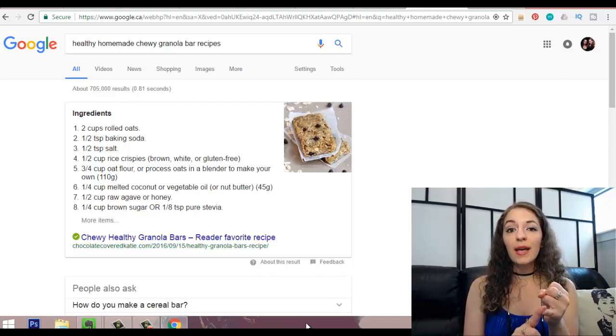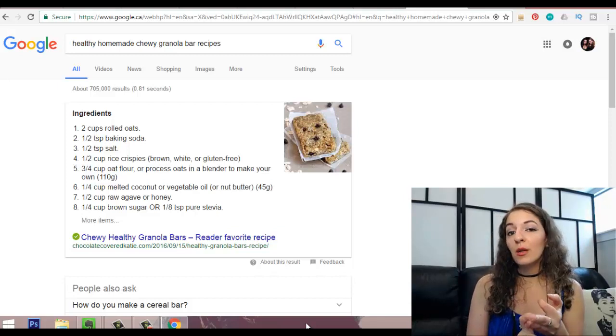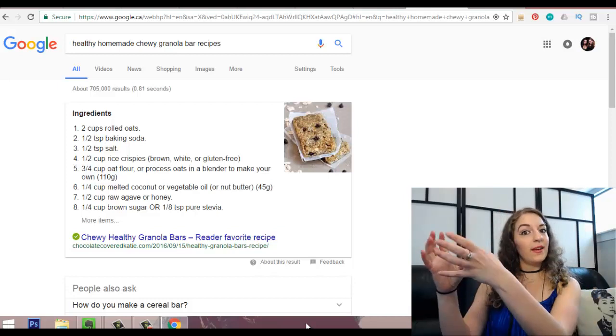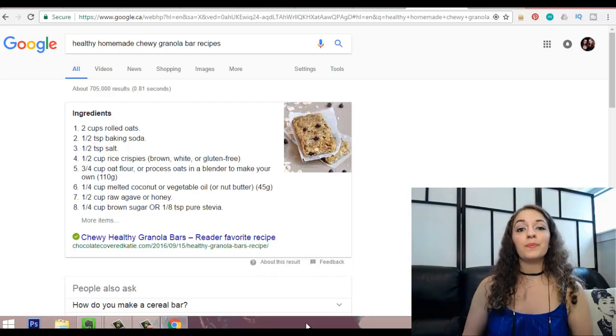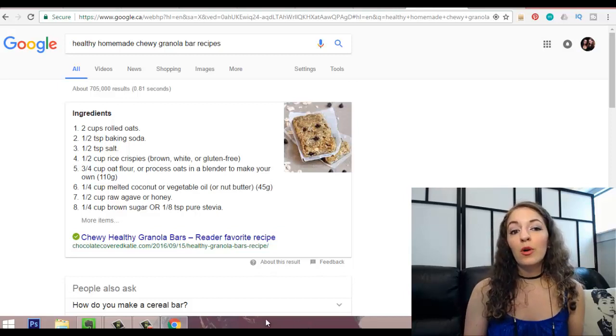It looks at your title, it looks at the text in your blog post, it also looks at your keyword tags, in order to categorize it as something that is about this particular topic. So you want to really pay attention to the title of your blog post and put this main keyword phrase.